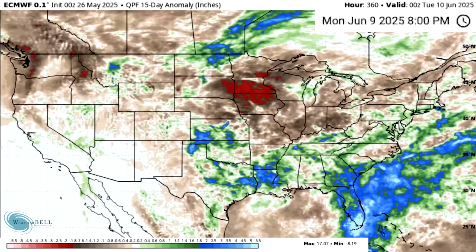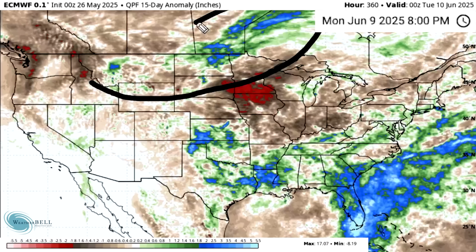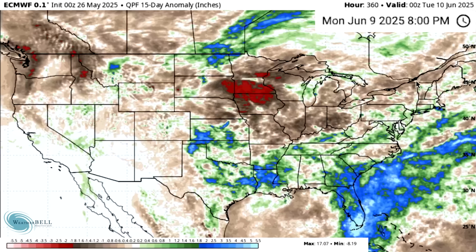Looking at the anomalies, here we do get a drier pocket here across the upper Midwest and Great Lakes in between these areas, but again, where a lot of those lows move through, like the Dakotas and south central Canada, we do have a lot of precipitation compared to normal. And also this deep south area into the southeast and mid-Atlantic here, we're seeing above normal precipitation there as well over the next 2 weeks.